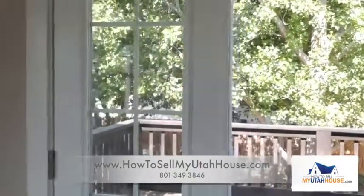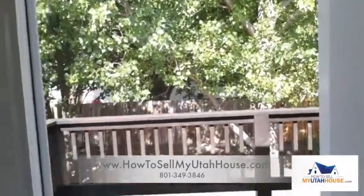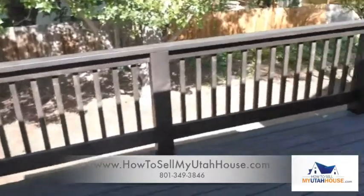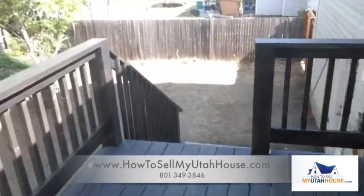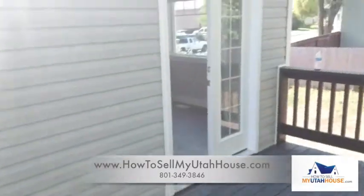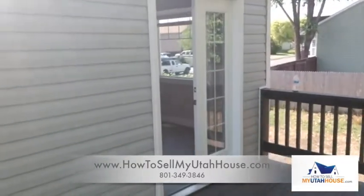There was no way to get to the backyard without going out the front door or the garage, and we now have this beautiful deck and stairs out here. And a door to get into the property from the backyard.